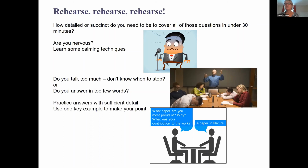First of all, practice, because rehearsing is everything, but drawing out a key example to make a point is always a good way to do it. So just saying, well, I'm particularly proud of these 3 papers. They've all been published in the best international journals in my field. But if I pick one out, it's this one, because in this one, we made a discovery of this new material, which we managed to match the strength and stiffness of steel. And we were particularly proud of that. It's very important in academic circles. Or something where you draw out one key example. It's very good for practicing.